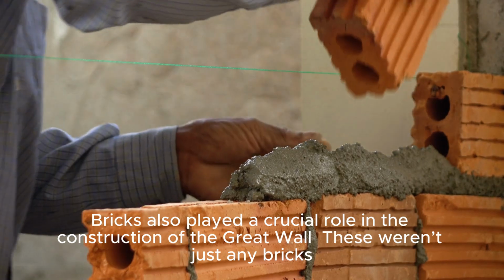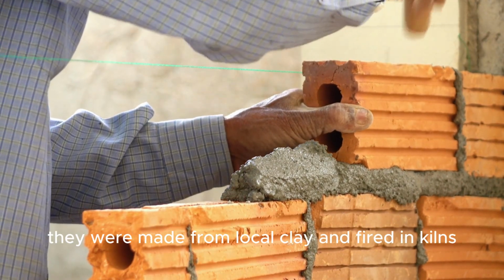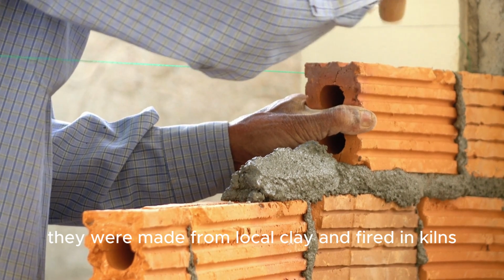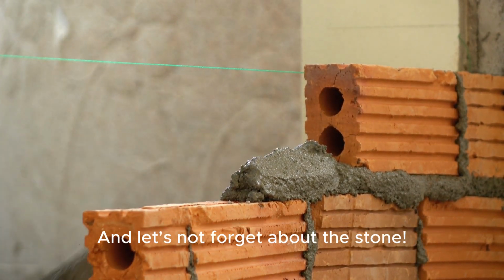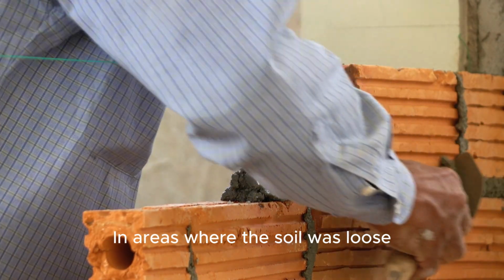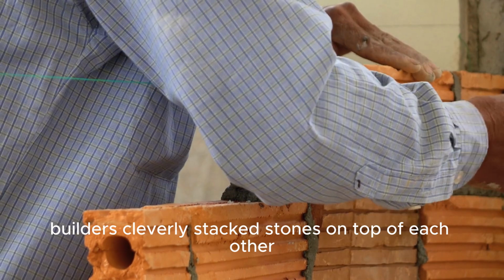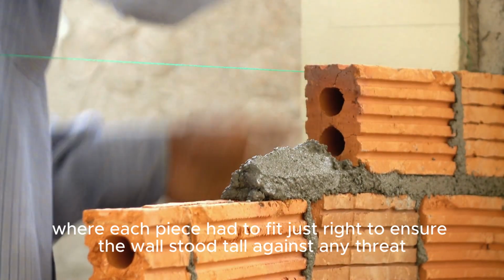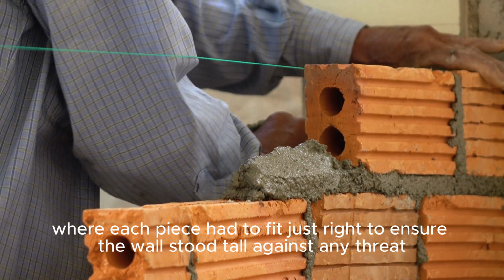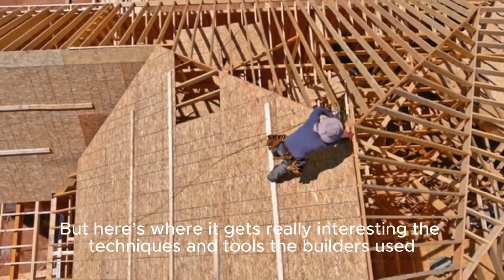Bricks also played a crucial role in the construction of the Great Wall. These weren't just any bricks, they were made from local clay and fired in kilns, giving them the durability needed to withstand the elements. And let's not forget about the stone. In areas where the soil was loose, builders cleverly stacked stones on top of each other, creating a sturdy barrier. It's like a giant puzzle, where each piece had to fit just right to ensure the wall stood tall against any threat.